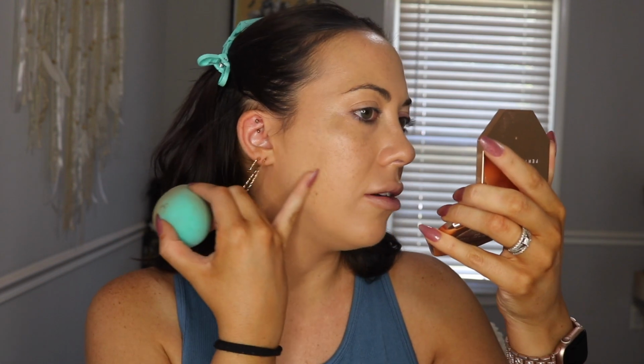Obviously it gave me a little bit of coverage. You can still see my freckles through a pretty good amount. I mean, it just looks like it gave me a nice little base. It does look like skin though. I'm pretty impressed with that.